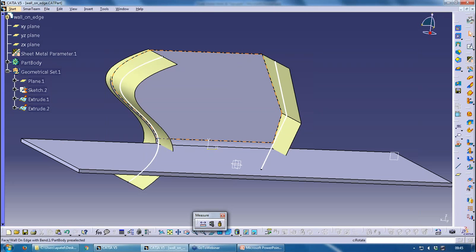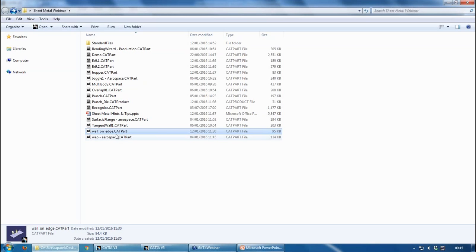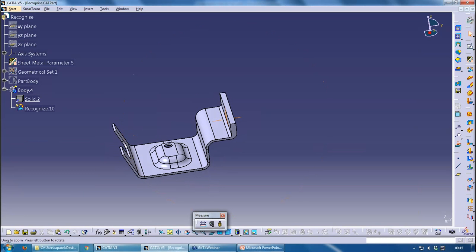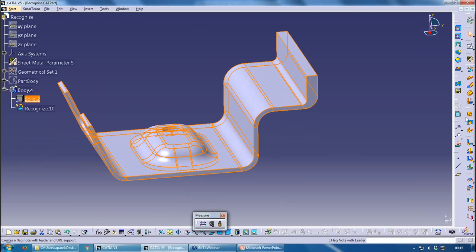Now let's have a look at that. This is one that I've done before. So what have I got here? Defining work object in it. I've just basically got a dumb solid. Let's assume it's a STEP file which I've imported. If I unfold and fold, it basically does nothing.